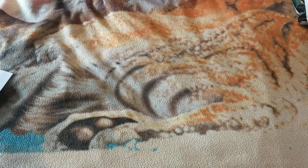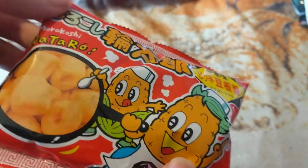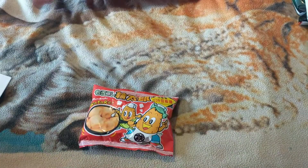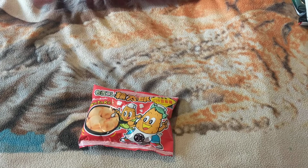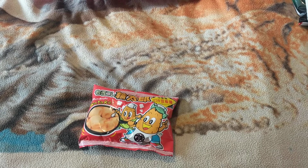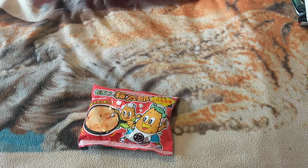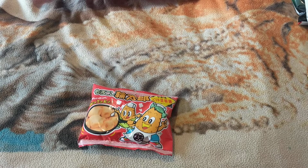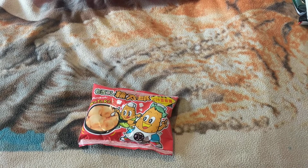Next thing we got is some leaves. Let's see what they are. They would be in your mini, original, and premium crate. Remember your spicy corn puffs, chili bean sauce.